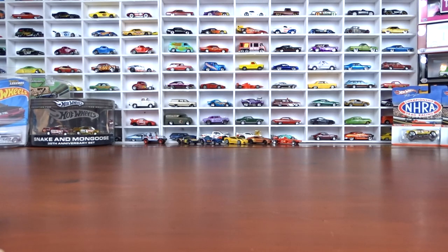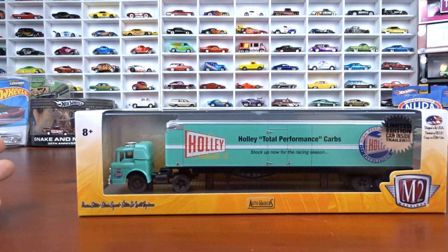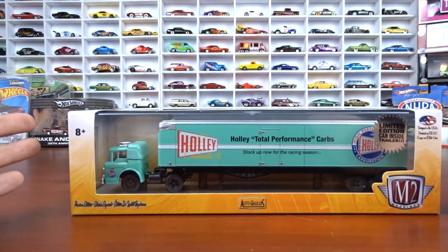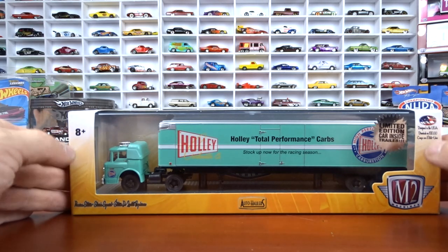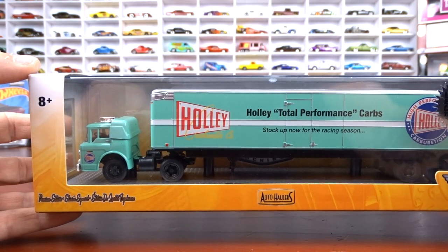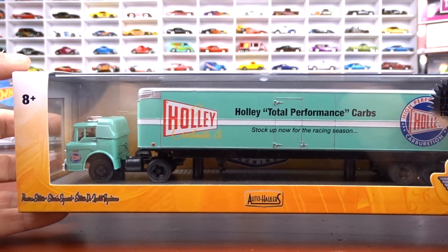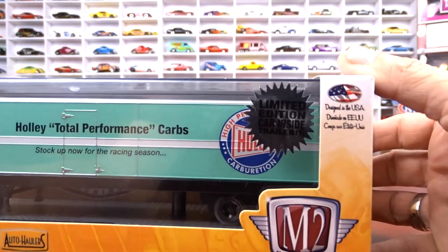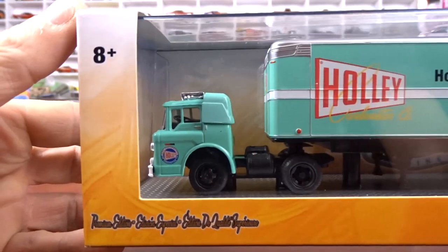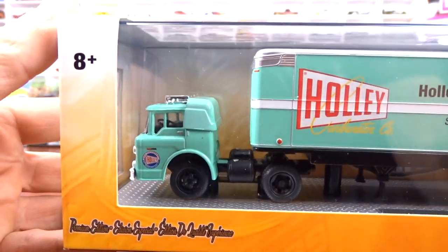Very awesome. Actually, I should get into this stuff here. We got an M2 hauler. And I didn't have it. And it's Holley's carburetor. So, yeah, I got to get it, right? It's older for sure. It's a 1970 Ford C600 and 1965 Ford Mustang 2+2, 289. That would be in the trailer. And it says that right on the sticker there. Limited edition car inside trailer. So there's the truck. So this casting's been around for a long time. They're still doing this casting.